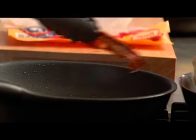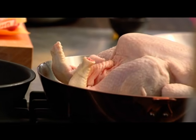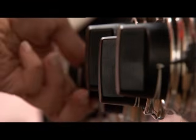The bacon is now all crisped up and it's rendered its salty juices into the pan. I'm going to put the cooked rashers of bacon inside the cavity of the chicken so it gets permeated with flavour from the inside as well as in the pan. Just time for a little declutter and hand wash.